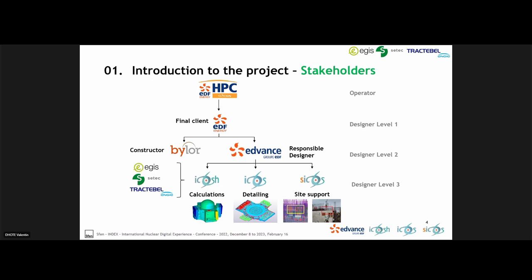And finally, we are site support on site, but also in back office, in order to ease the construction of this nuclear power plant. Our client is Edvance. So it's the responsible designer, which is working with the constructor, Bylaw. So we have to be very collaborative with both Edvance and Bylaw if you want the construction to be efficient. And our final client is EDF Energy.